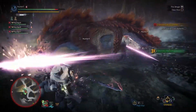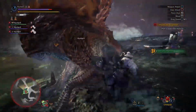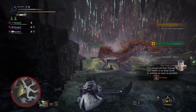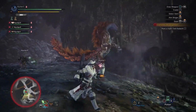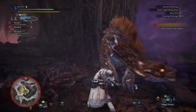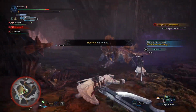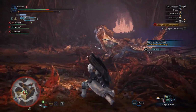The other key differences between the Viper Tobi-Kadachi and the standard Tobi-Kadachi are some of the attack patterns. With the Acidic Glavenus, I gave you some examples of how it attacks differently with regards to its sharpened tail. With the Viper Tobi-Kadachi, it's in regards to how it actually floats around. If you're familiar with the standard Tobi-Kadachi, it tends to float around in a very straight line, and then it will either do a tail slam or a tail swipe. So that's one of the key things that has been changed.